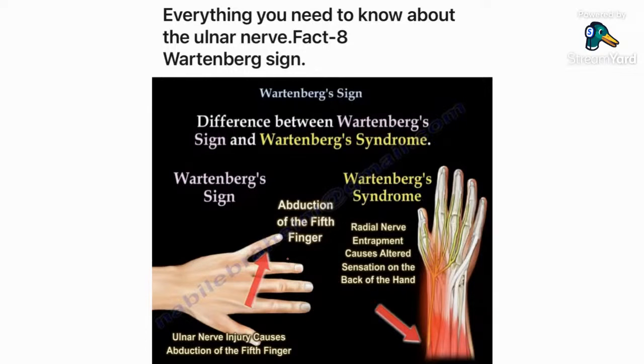How about fact number 10, the Froment sign? Froment sign, when you lose the adduction, then you ask the person to pinch a piece of paper. The adductor is supplied by the ulnar nerve. So when he pinches a piece of paper, there's no adduction. So the person bends the thumb. And that will be a positive Froment sign. But it is complicated. So let's see why it's complicated.